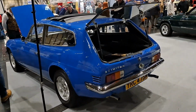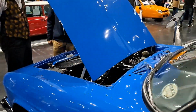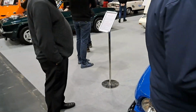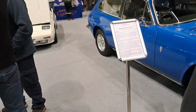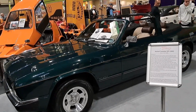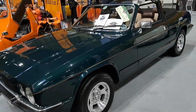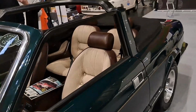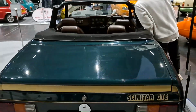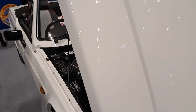So, Reliant Scimitar GTE, and I'm not allowed to say the connection between this and a certain famous owner because that is banned. This one is SE5A from 1974. Nice colour that. GTC, this is a 1981. And I like the colour, that is most agreeable, viewers. I think it was 86 that the Middlebridge company took over the manufacture of these. Something like that. And then a Scimitar SS1 1600. This is in 1986.